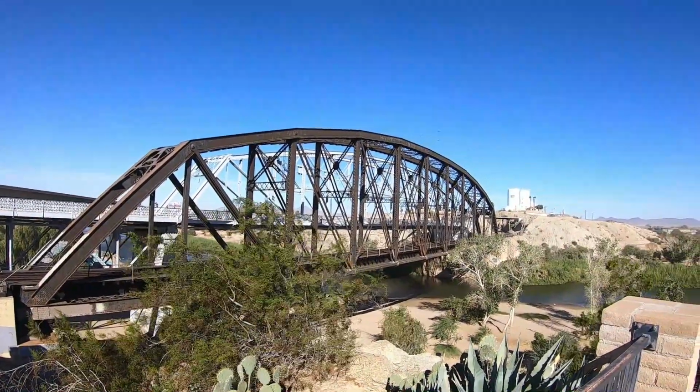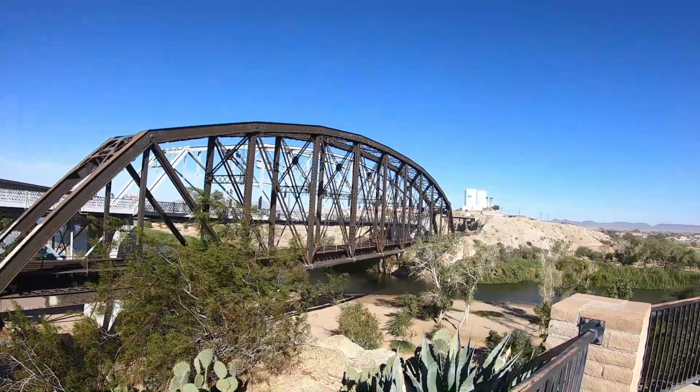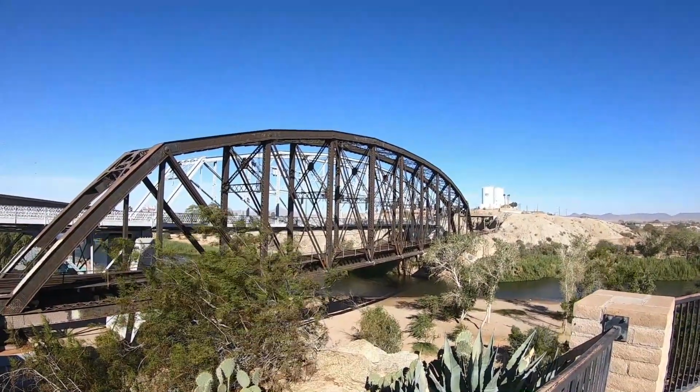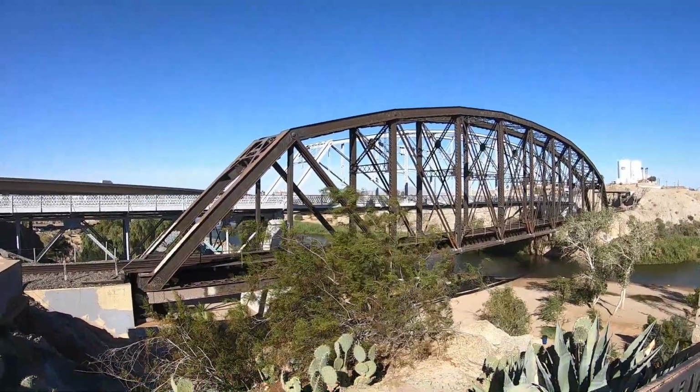And the Colorado River used to flood and do tremendous damage, and it was up to 24 kilometers wide at times until the Hoover Dam was built and helped control the flooding. Interesting stuff.